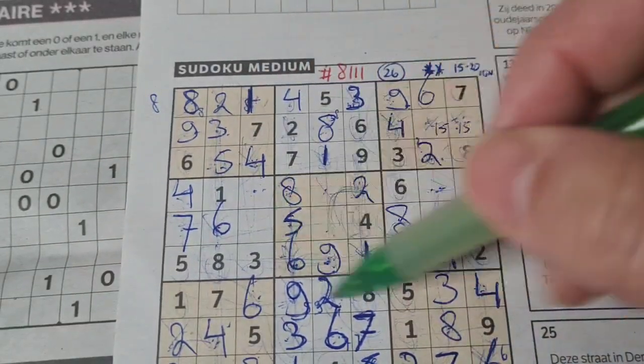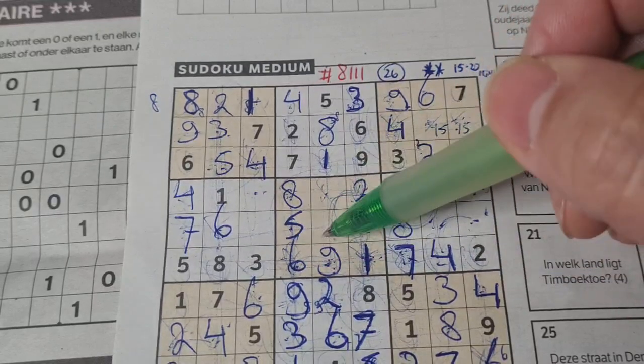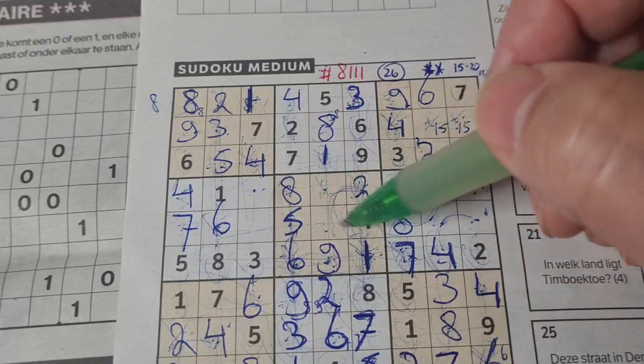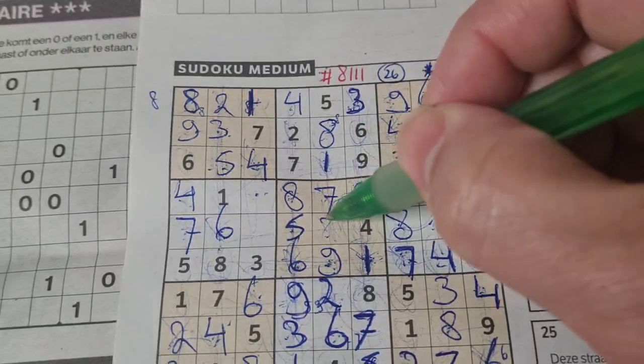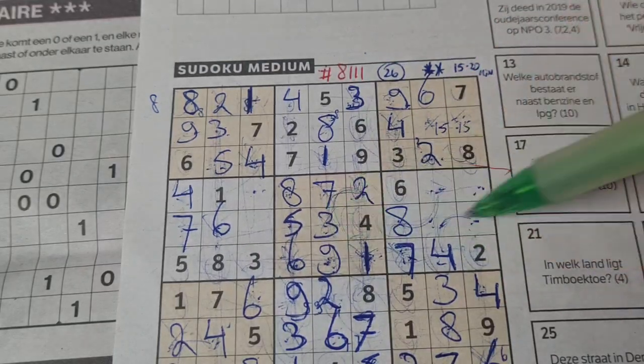2 numbers left now in this big square for numbers, the 1, the 2, 3 is missing, the 4, the 5, the 6, 7 is missing, 3 and a 7, 3 and a 7. We have a 7 now in this middle row, no 7 there, 7 should be here, and the 3 goes there. 3 in this row, 3 in the middle row.